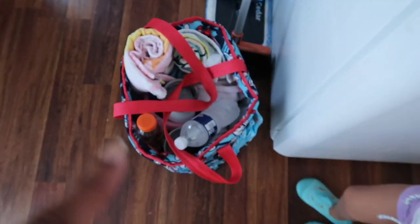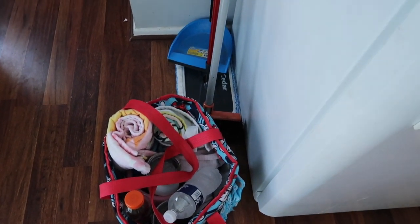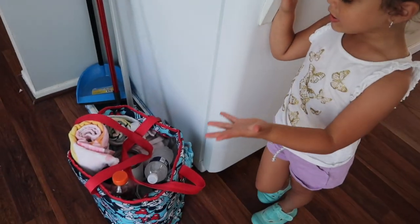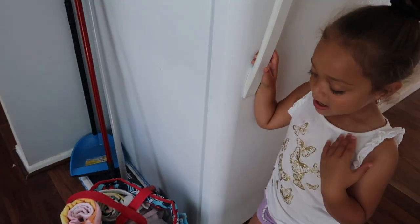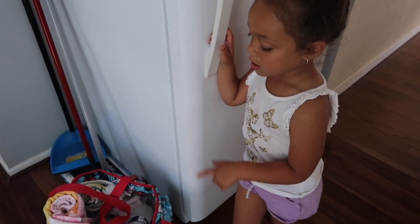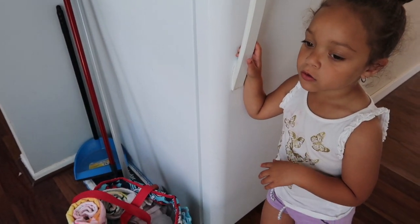This is full of water bottles and our Yeti cups with ice, and some toys where we can play with the water. And we also got cold Gatorade, and a cup of Gatorade so we can cool off.